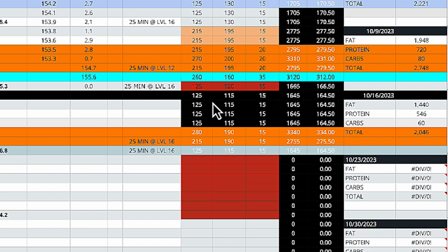With the macros this week at 125 grams of fat, 115 grams of protein, and 15 grams of total carbs, my total caloric intake is only 1645. And that is definitely on the low end of the spectrum, considering that my maintenance intake is around double that. So that was the intake for the week.